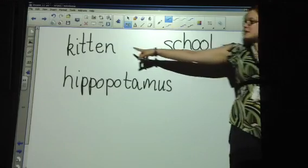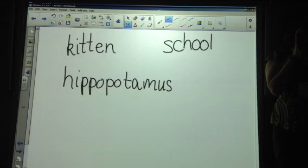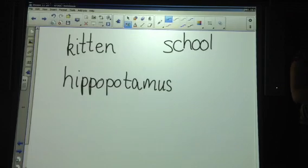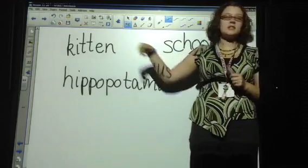Let's say the word kitten and clap on each syllable. Kitten. Let's try that again. Everybody together. Kitten. Good. How many syllables are there? 2. Let's look at the word and make sure it has at least 2 vowel sounds. How many vowel sounds are there? 2. Very good.